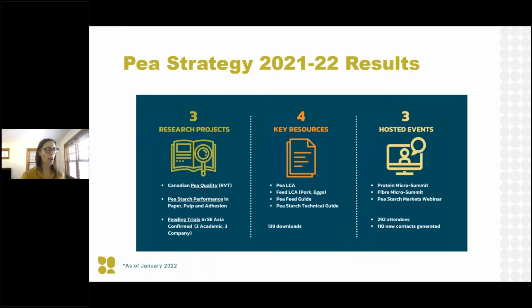Here are some of the highlights of work that has been completed this year under the pea strategy. So there's 3 major projects that we've worked on. One is gathering annual data on Canadian pea quality for attributes that are relevant to processing and fractionation. We've just completed a project on pea starch performance in paper, pulp, and adhesion applications. And we've also set up 5 feeding trials in Southeast Asia that are going to test Canadian peas in feed for different species, including shrimp and swine.